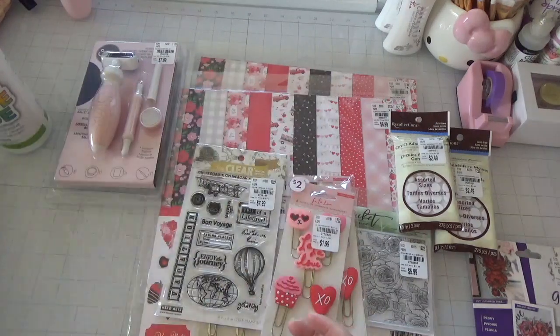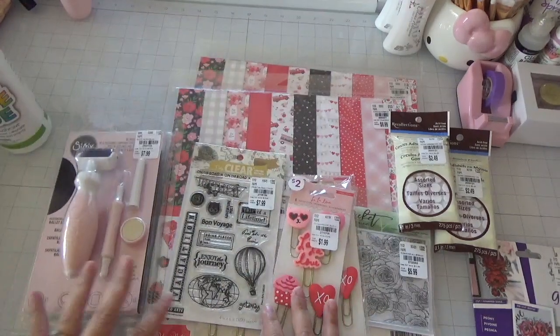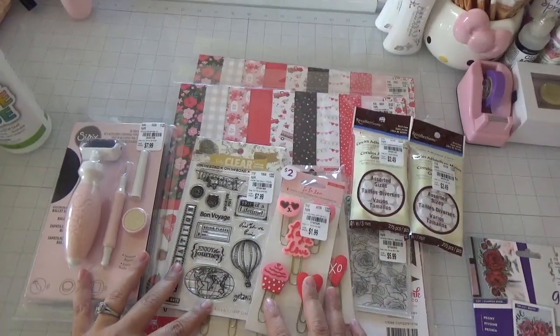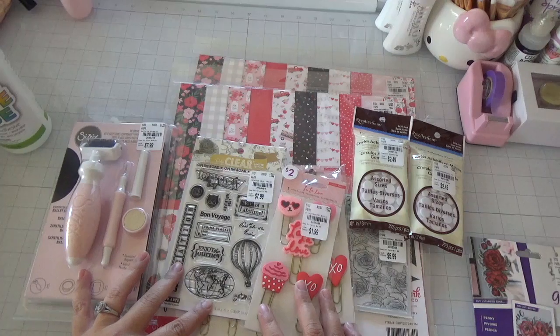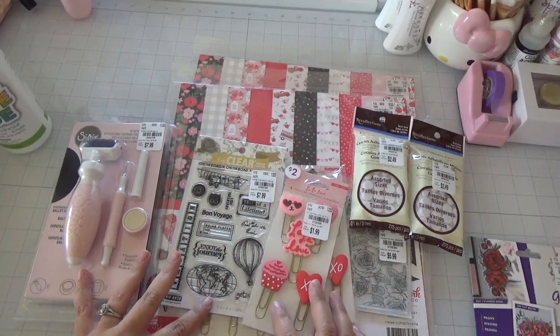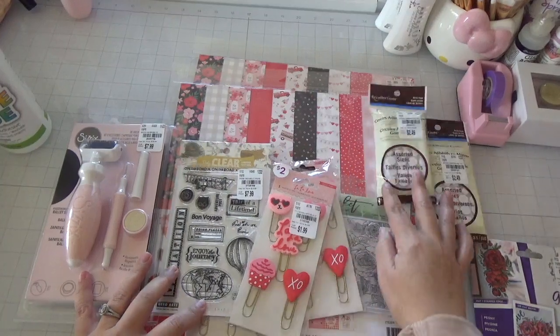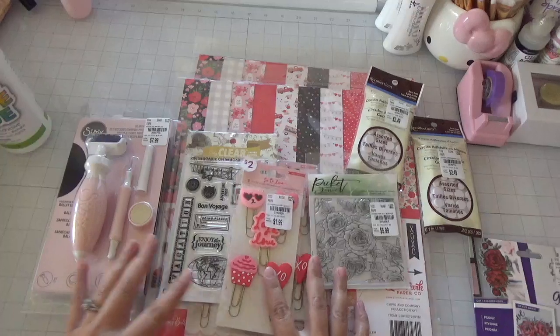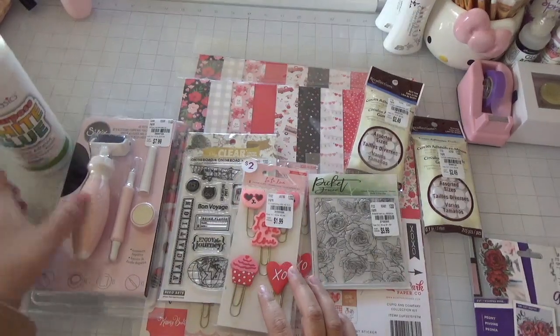Okay, I did pick up one for myself. So let me show you all the goodies that I picked up. Like I said, they have a lot of dies, a lot of stamps by, I think it's called Picket Fence. So they have lots of goodies. Okay, so let me show you what I picked up.